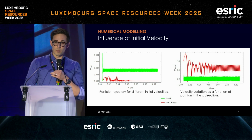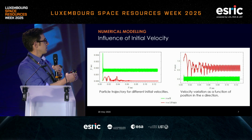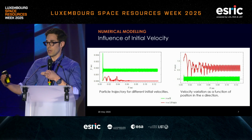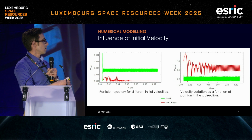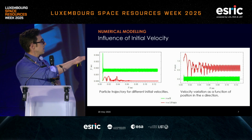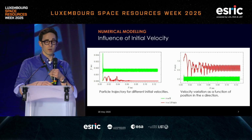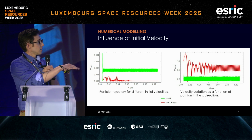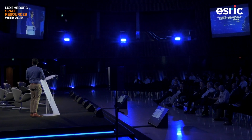Something else that we found that is very impactful to how these particles perform in these separation processes is their initial conditions. On the left-hand side, we looked at the differences in initial particle velocity and how it affects the type of motion mode the particle moves into as the system starts operating. The green represents a particle that's just stationary on the board, and the red is a particle that has an initial velocity of 1 meter per second. The behaviors these particles demonstrate are quite different, so they're very sensitive to the initial conditions that we start with.